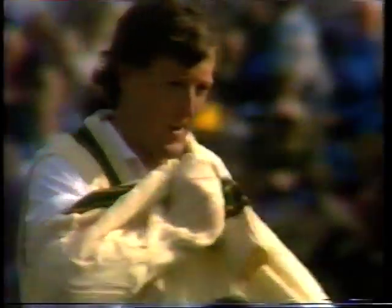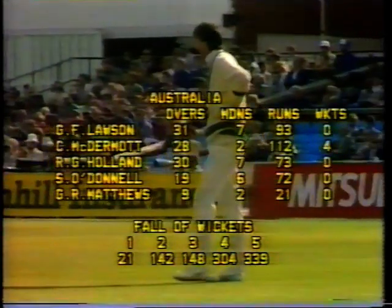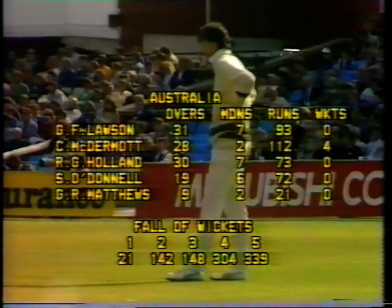Lawson on for 93. Well, a bit better than that yesterday, but today I think both he and McDermott have tended to be too short. They've been trying to get out of this pitch something that isn't really there. There's no bounce, there's no pace. Doesn't matter how hard you try, you can't generate it on a surface like this. 388 for 5.